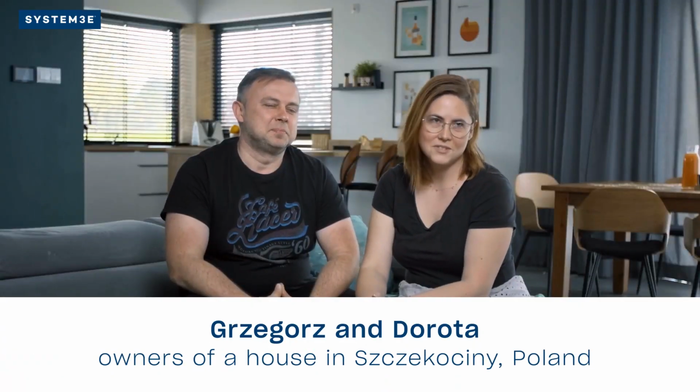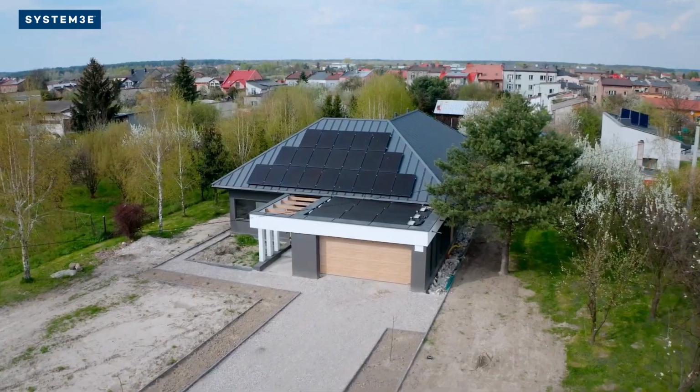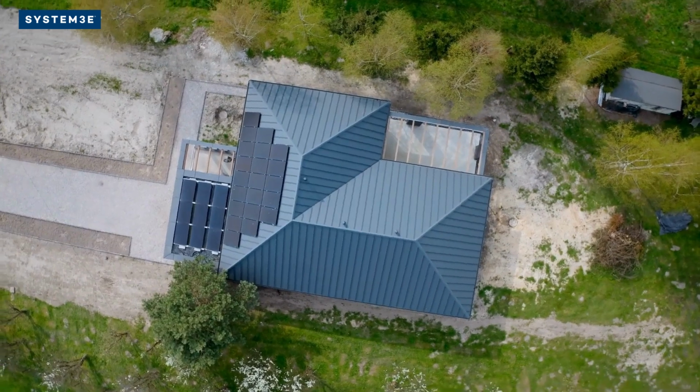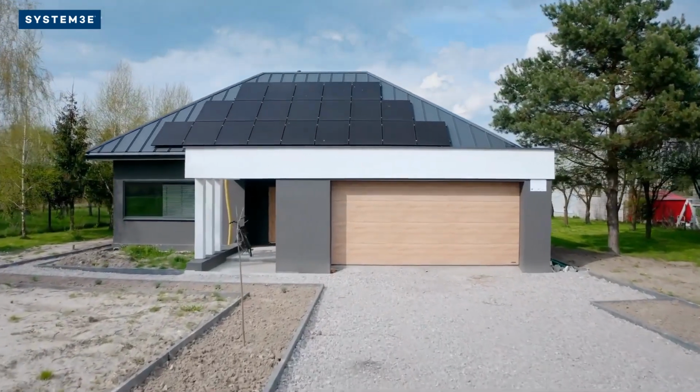Welcome to our home in Szczekociny in the Silesian Voivodeship. The design of this house is an individual project, a single-story house with an area of over 160 square meters plus a garage.